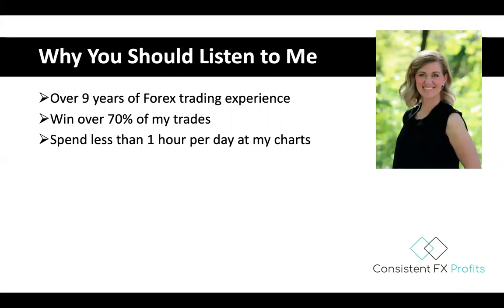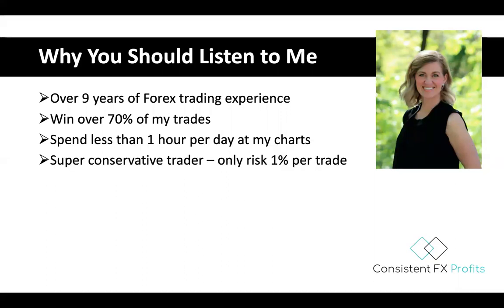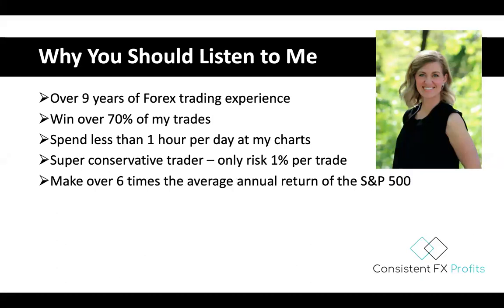I spend less than an hour a day at my charts. I'm super conservative. I only risk 1% of my account balance per trade. So I'm not one of those get rich quick people. I'm like, steady Eddie wins the race. I'm going to teach you how to grow and accumulate your money over time. And I make over 6 average return of the S&P 500.